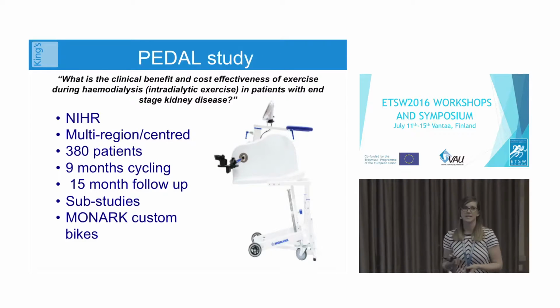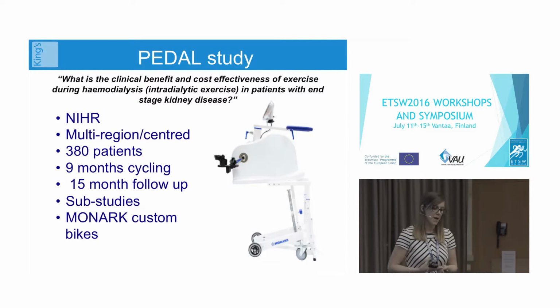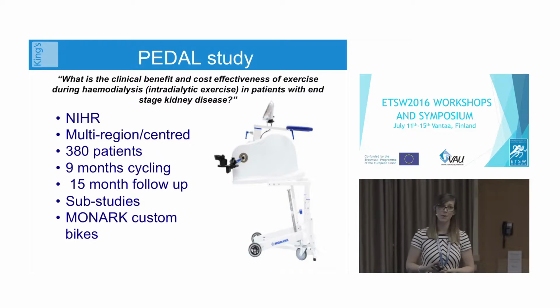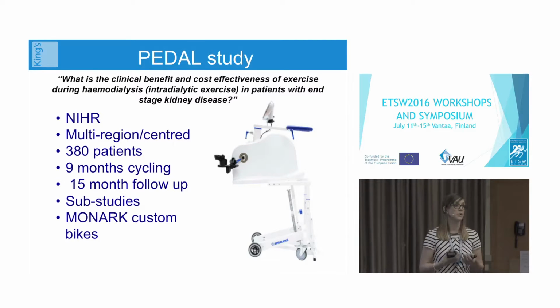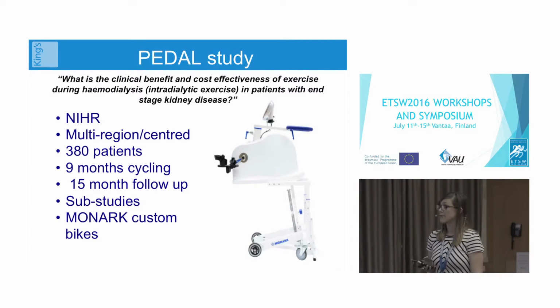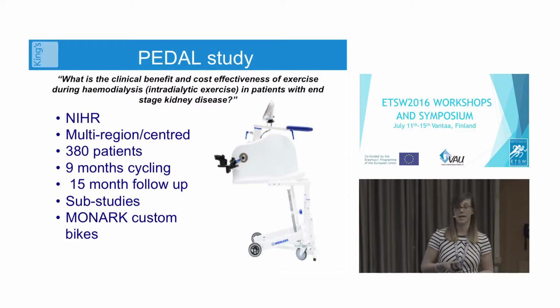So if I'm going to talk about cycling, I must mention the PEDAL study. So we know from the research at the moment that there's a myriad of small studies showing various improvements in intradialytic exercise or cycling on dialysis. So the National Institute for Health Research UK put out a commission call asking to address the research question, does exercise on dialysis improve quality of life in haemodialysis patients? And I think that's a really important question to ask. So a research consortium led by King's College Hospital was successful in achieving this and secured the funding, and the PEDAL study was born.